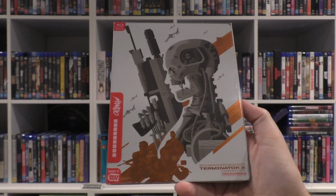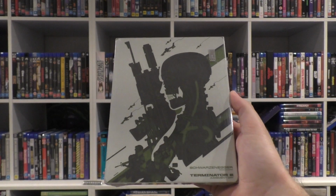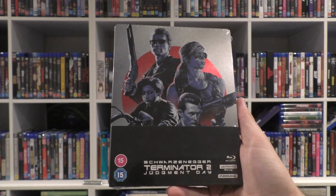The Terminator, and Terminator 2, which I have too many copies of. Unfortunately, I do have the 4K, and yes, I have watched it once. I have not watched it since. I've only watched the Skynet edition because, gotta go with the less DNR version. And also the Skynet edition comes with all 3 cuts.